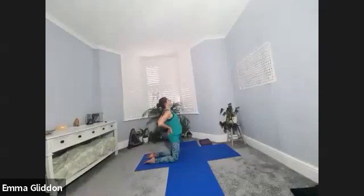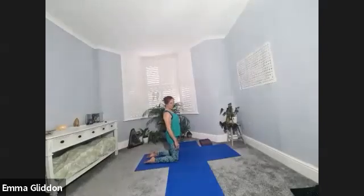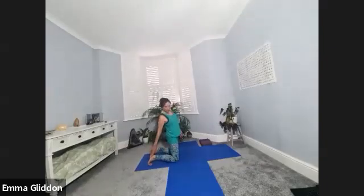And inhale to come up. And just relax the arms. Give them a bit of a shake. Well done. That was good. So we can do another one of these where you tuck the toes under. All right.